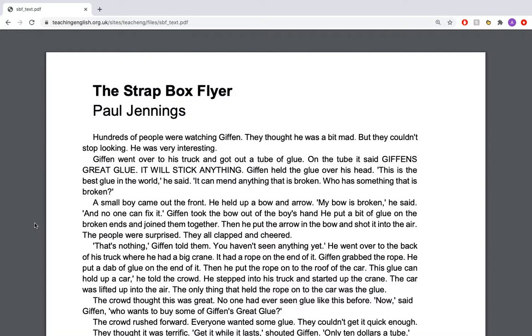He went over to the back of his truck where he had a big crane. It had a rope on the end of it. Giffin grabbed the rope. He put a dab of glue on the end of it. Then he put the rope onto the roof of the car. This glue can hold up a car, he told the crowd. He stepped into his truck and started up the crane. The car was lifted up into the air. The only thing that held the rope onto the car was the glue. The crowd thought this was great. No one had ever seen glue like this before.